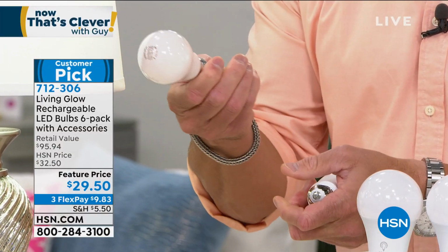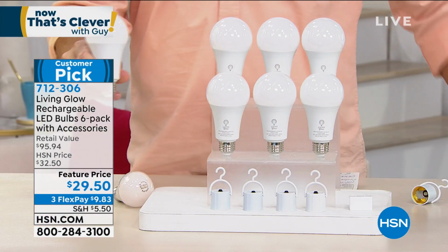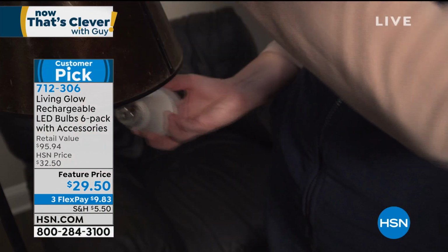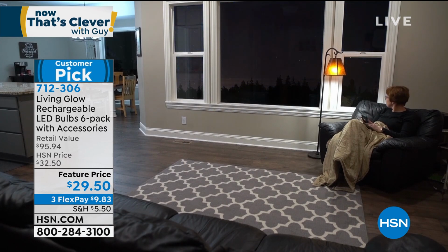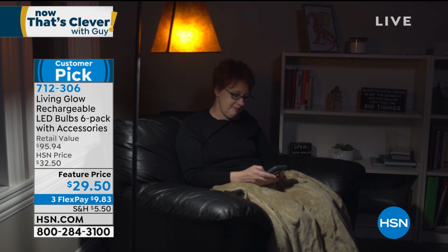It's just a glass bulb. They're not made to last. This bulb is made to last. This bulb on average will last you up to 45 years. That means no more replacing bulbs for probably the rest of your life, okay? And you can use them anywhere. These are not emergency bulbs. They're bulbs with an emergency feature.